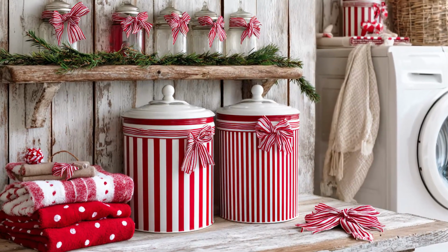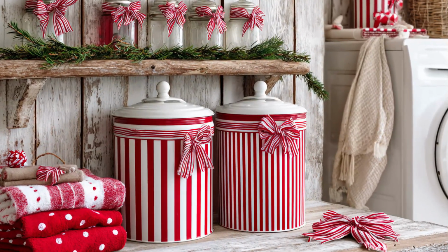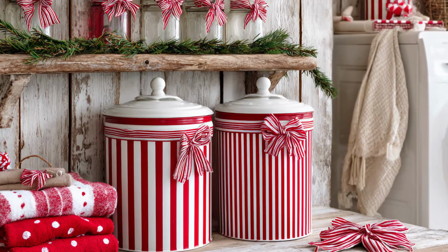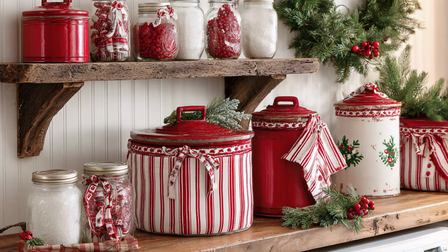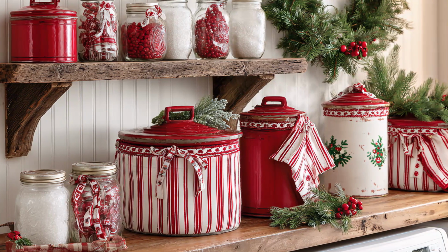Incorporate red and white fairy lights along the ceiling. A vintage rug with holiday patterns adds warmth. These elements make your attic a hidden gem for holiday enjoyment.